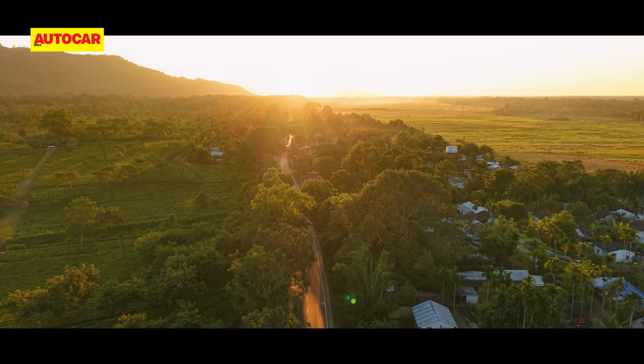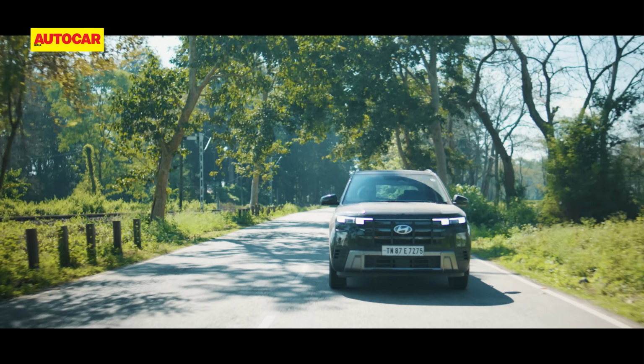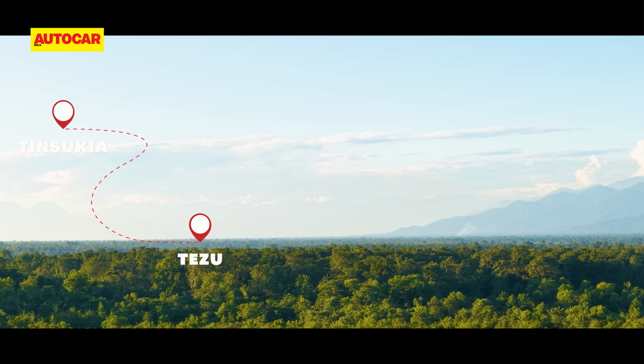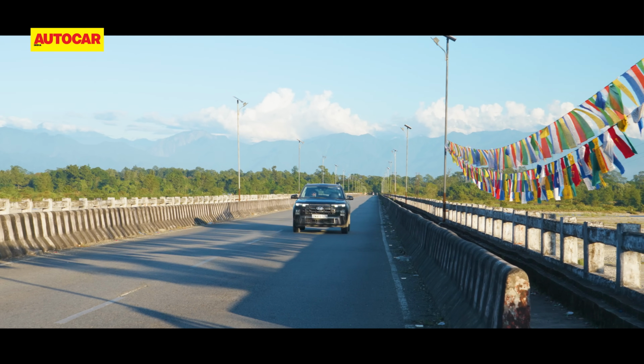Having spent the night in the charming little town of Tinsukia, it was time to hit the road once more, and as always, the plan was clear: keep heading east. The next destination was Tezu, just before the start of the mountainous stretch, but there was one more marvel of engineering to check out before I got there.